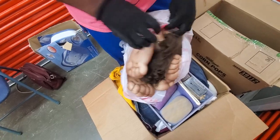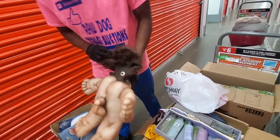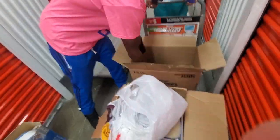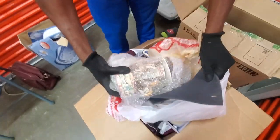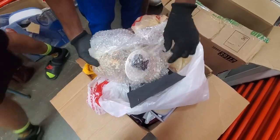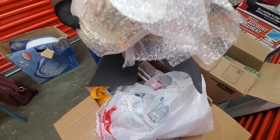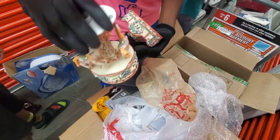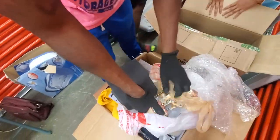Uh-oh. Something funny in there. Oh! Never know what you might find in there. Oh, I'm so dead. What is that? Oh my god. Okay, we got the ring around the rosy merry-go-round. Lift up the dress. Oh my god, that's funny. We got the horse ring around the rosy. Might be about a couple dollars on that. Never know what you might find.